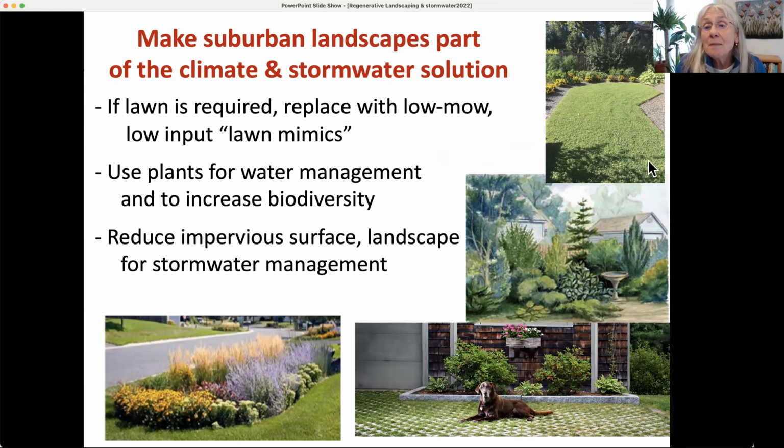Like this is the lawn mimic. It looks like lawn, but it's not the tall fescue that you're used to having. Use plants for water management and to increase biodiversity. So we can actually use plants to help us manage water rather than just shunting the water down some concrete swale and then into a concrete pipe and transfer that pollution to some eventual body of water.